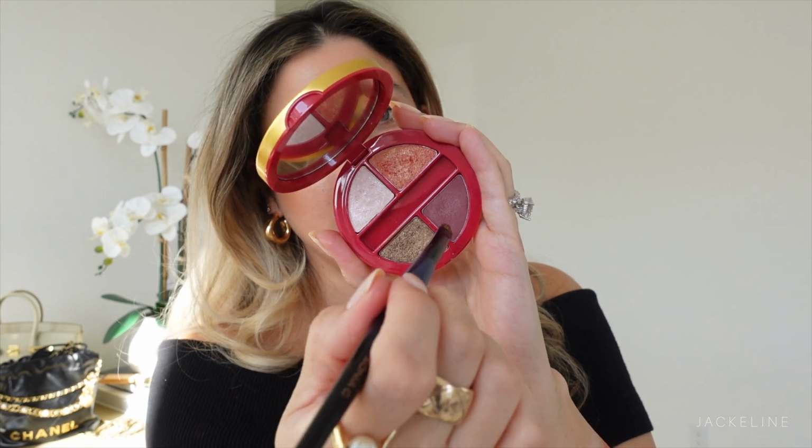And I'm gonna take this shade and apply it on the lower lash line. Sonia G Flat Definer, and this shade I'm gonna take and apply on the outer third of my lower lash line. And I'm just gonna drag it a little bit upwards to create that illusion of a wing, just lifting up my eye a little bit.